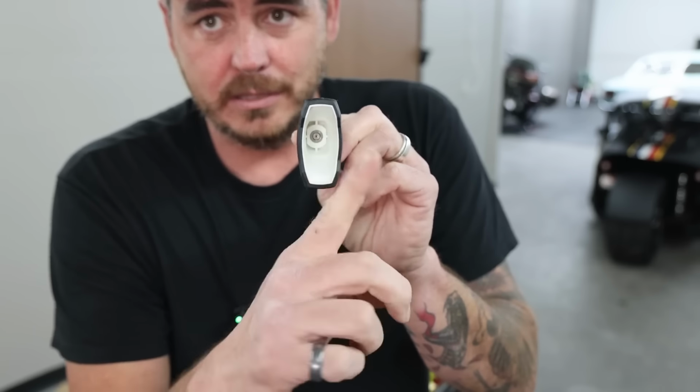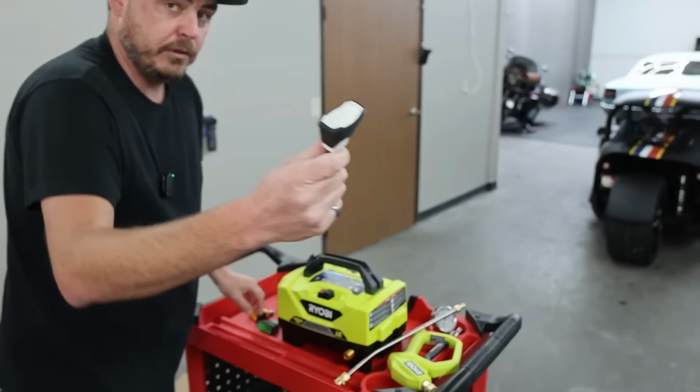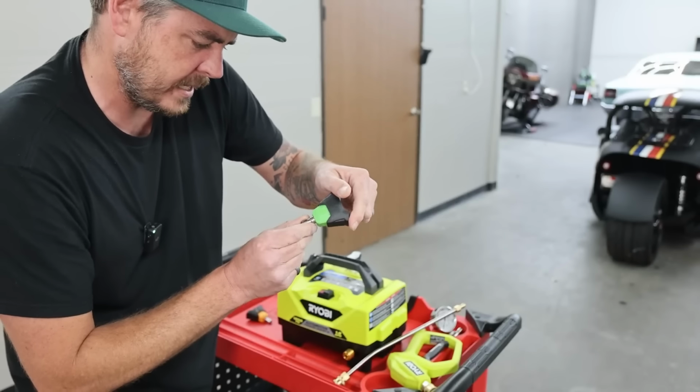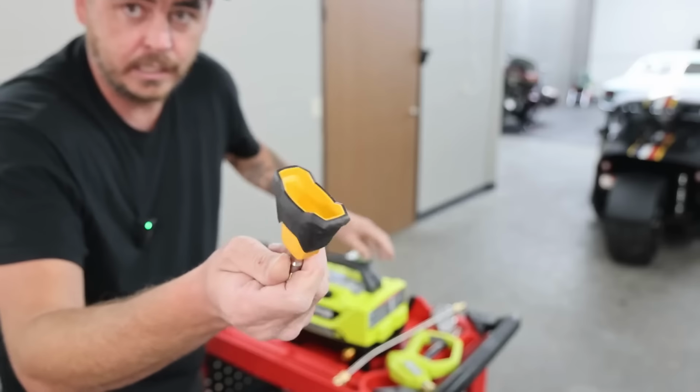You just need it to be, the 40-degree angle is gonna come out like this, so there's really no reason to have it any wider. This looks absolutely great. So they give you a 40-degree, they give you a 25-degree. Let's see if it's still the same size. Yes, it is. And then they also give you a 15-degree as well.